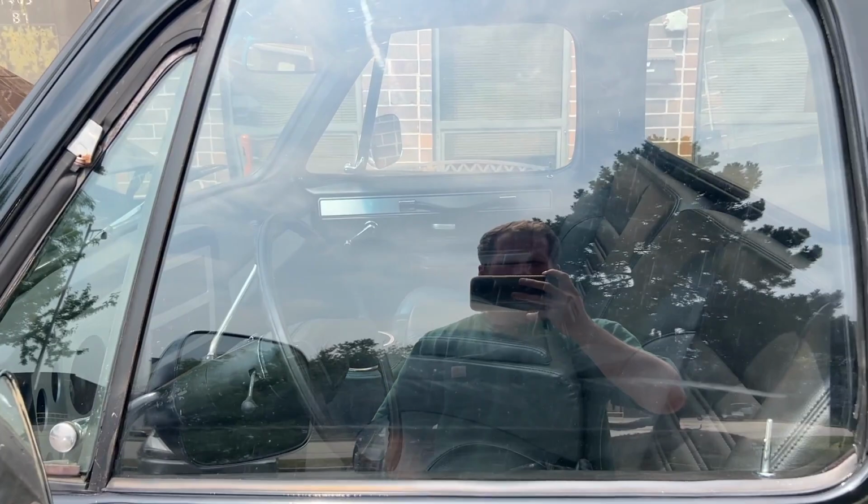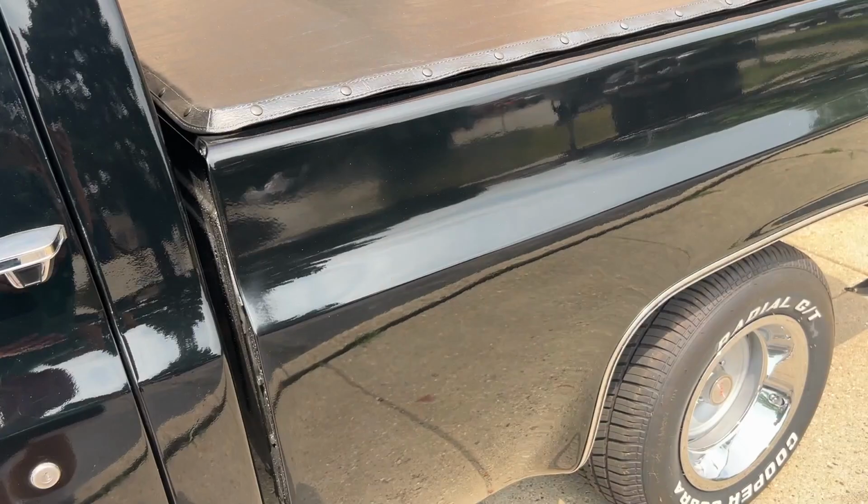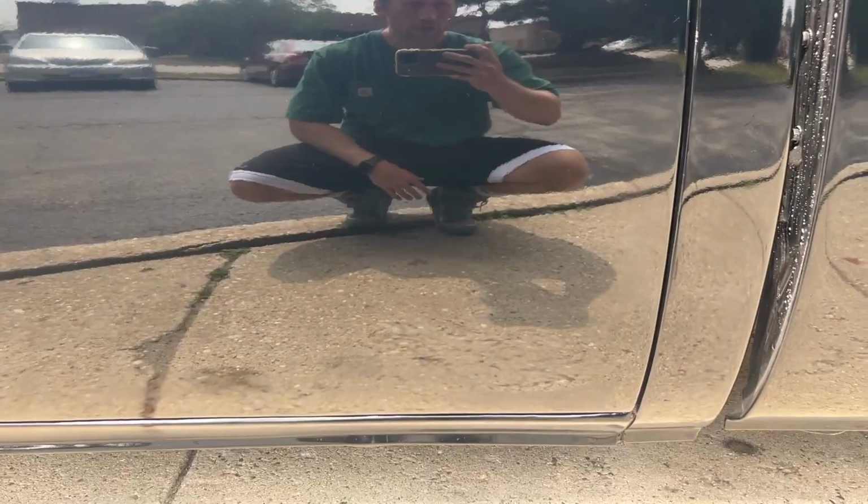It's not show paint. You see a little ripple in there, but it still looks super nice, especially in black. Let me back down here. The reflection of myself still looks super nice. But anyway, we're going to pop in and go in the interior.